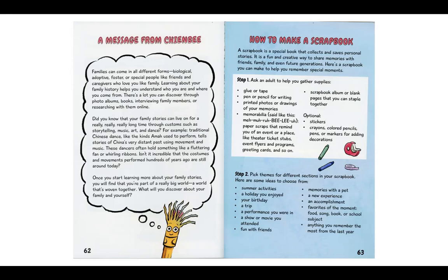Step 2. Pick themes for different sections in your scrapbook. Here are some ideas to choose from: summer activities, a holiday you enjoyed, your birthday, a trip, a performance you were in, a show or movie you attended, fun with friends, memories with a pet, a new experience, an accomplishment, favorites of the moment, food, song, book, or school subject, or anything you remember the most from the last year.